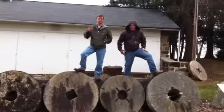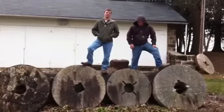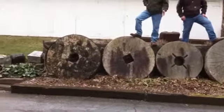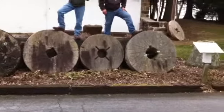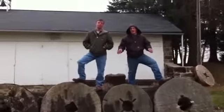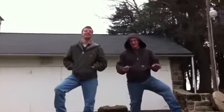Hey, we're here again. Ben Welk, Amelia Lefevre. We're here to talk to you about the grinding stones. In front of you, you can see several types of millstones that would have been used in many mills all across the county in the 1700s and 1800s. They probably used these in other counties and states also. This is not just our county, just for reference.